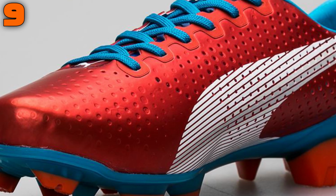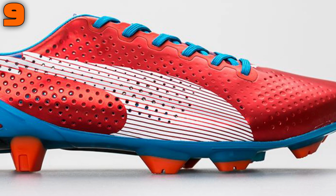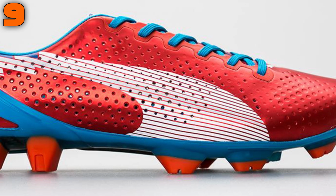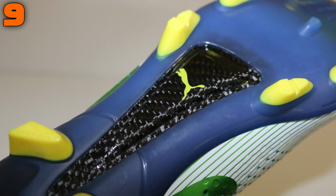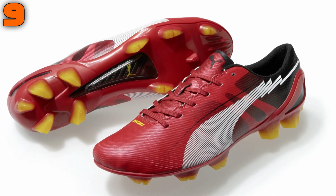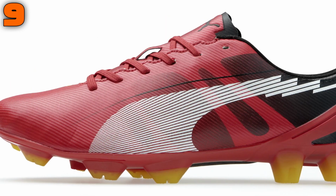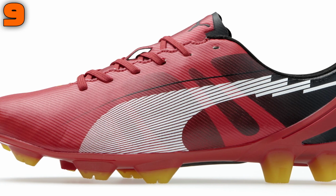The boot used a Japanese microfiber, which is very thin but also very stiff. Similar to the comfort of the Greenspeed, this boot had one of the stiffest sole plates and uppers that we have seen on an EvoSpeed. In addition, Puma teamed up with motorbike maker Ducati to create the EvoSpeed 1 SL Ducati, which was the same weight as the SL but had a much more comfortable upper.